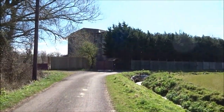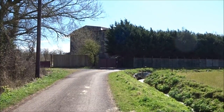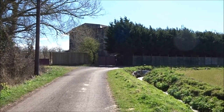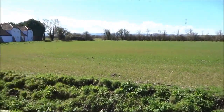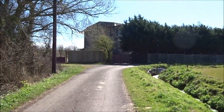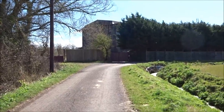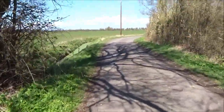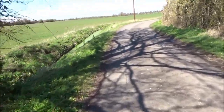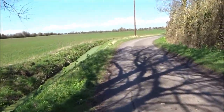Right, there's the barn. Don't know if they do any sort of protection for it. I don't really know. It's called Warren Farm. Family home. And I'm walking down what could be called Ham Lane, if I remember rightly.